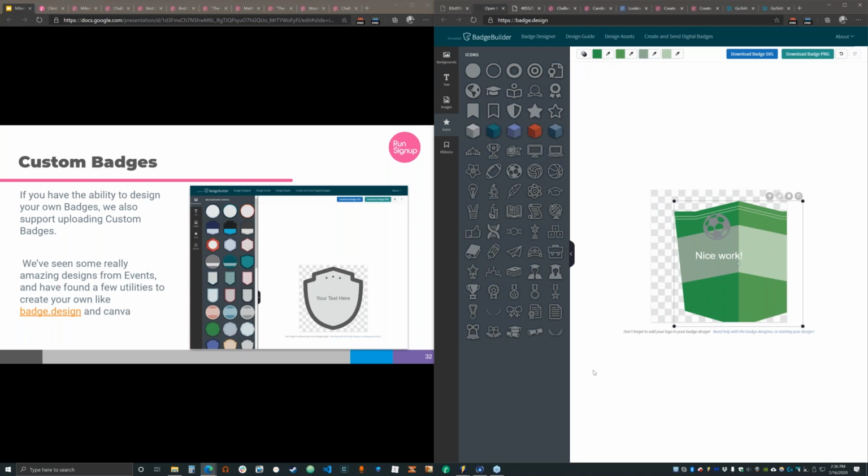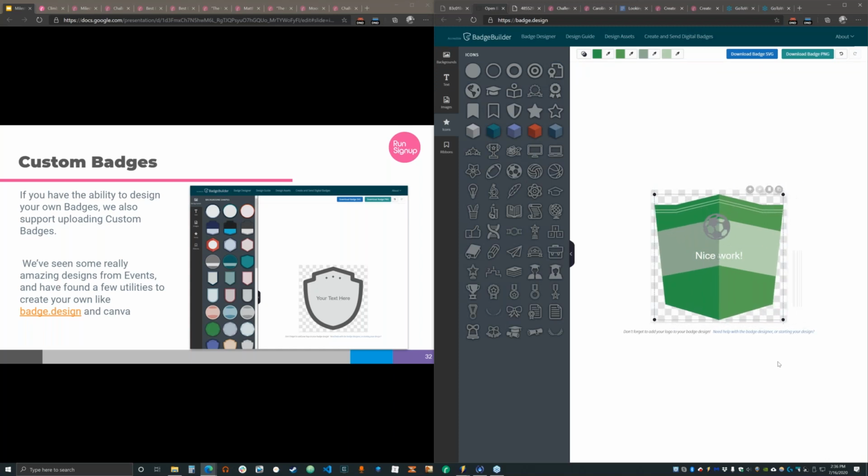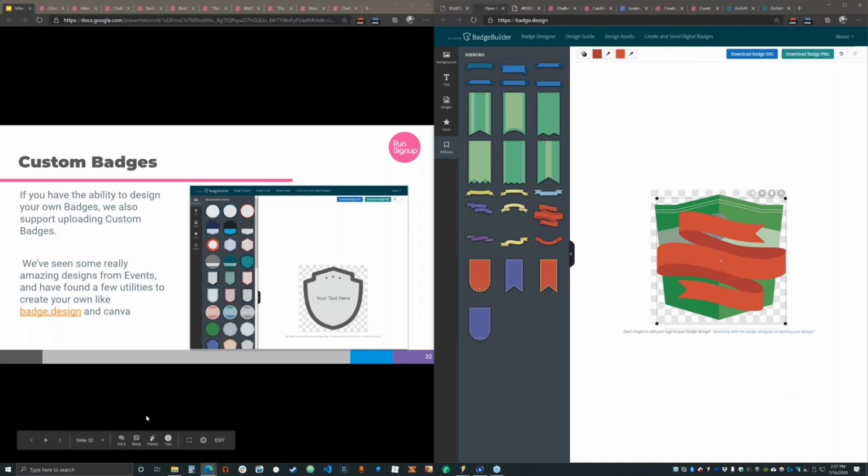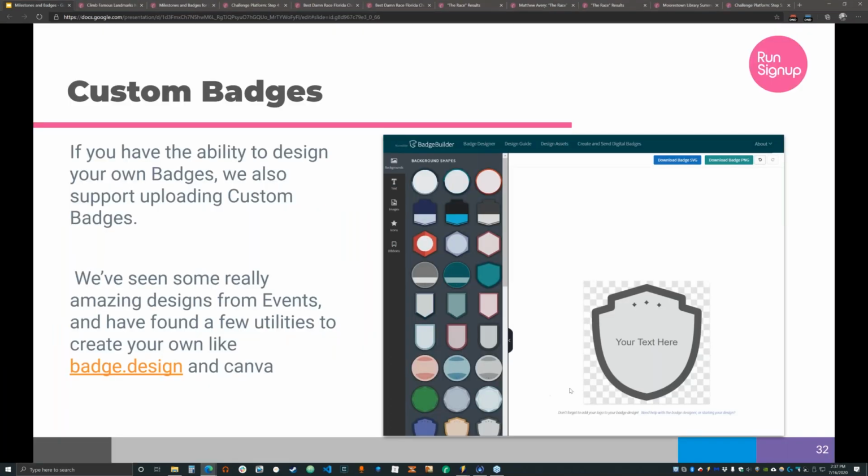So this is a really cool utility. I wanted to share it because some people don't have an in-house design studio working for them for their event, but you can certainly make something really nice with a little utility like this. You can download this as a PNG and upload it to our custom badge system. So you could create some really nice badges for your milestones using this utility. Canva is another great option, and I'm sure there's a ton more out there that you can find online.